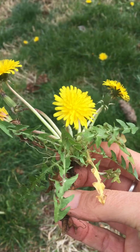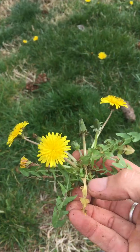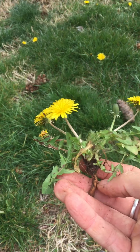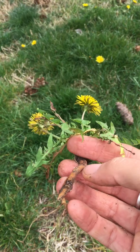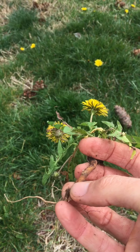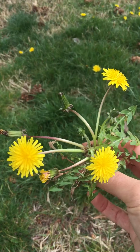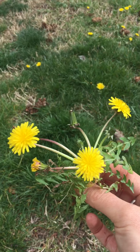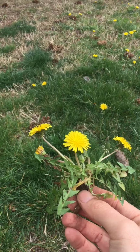So you can actually eat the whole part of the dandelion. You can put the petals into a salad. You can put the leaves into salad or pesto. You can use the root in a soup or in a tea. So they're a really useful plant to have around, and the bees love them. So that's why I like to leave dandelions in my garden.